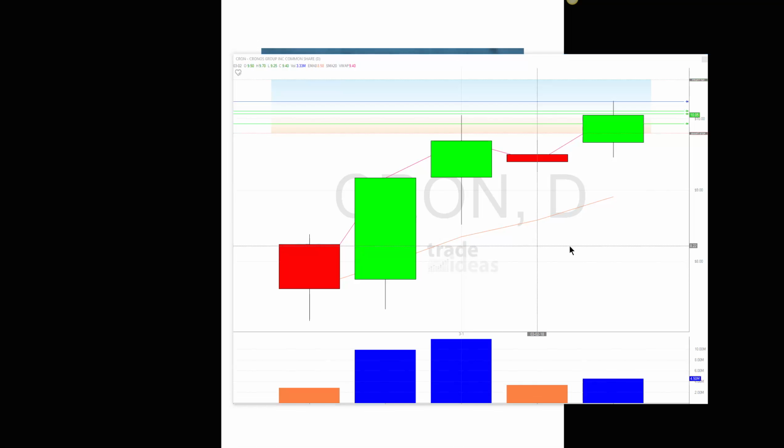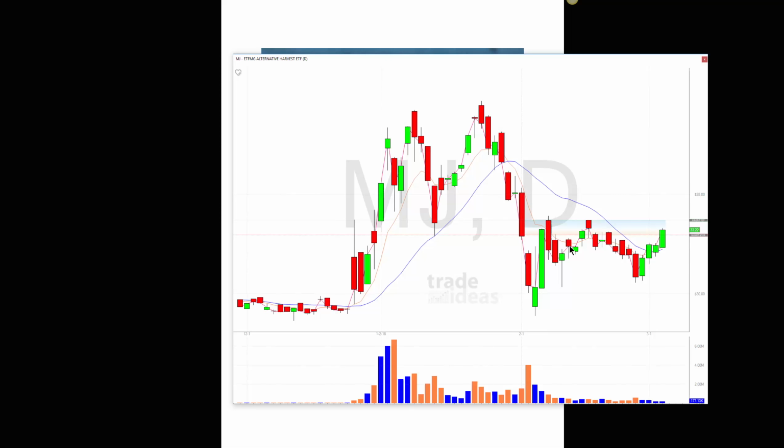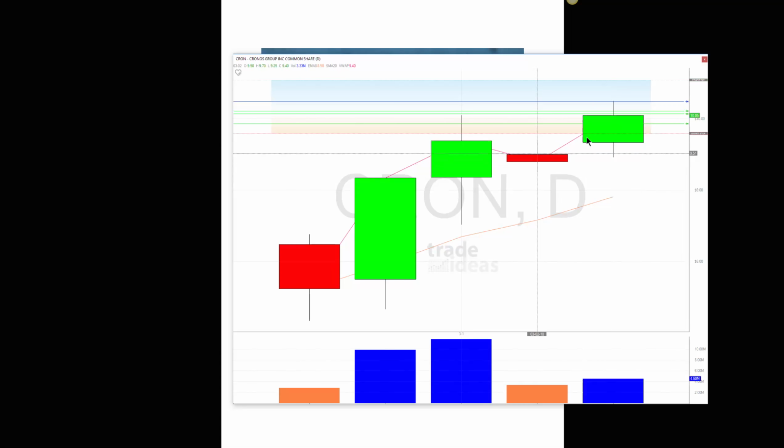Let's take a look at what the marijuana index is starting to do. Starting to come back. This is the ETF for the marijuana index, or the marijuana sector. So it is starting to come back, and a lot of these marijuana stocks are starting to come back, and this is one of them. Again, it looks like an IPO, but it really isn't.